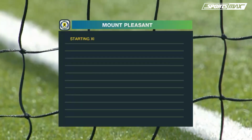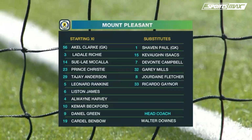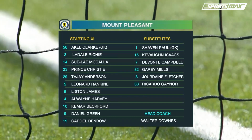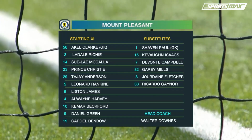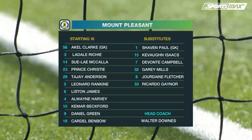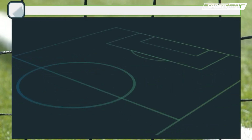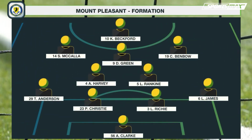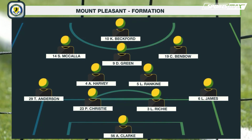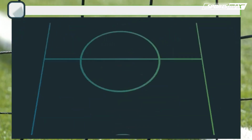And now the starting 11 for Mount Pleasant: Akil Clark, he's in goal. Adele Ritchie, of course, at the round the back with Sule McCullough, Prince Christie, Tajay Anderson, Leonard Rankin, Liston James, Alwyn Harvey, Kamar Bushy Beckford, Daniel Green, and Cardell Bembo. Good to see them continuing with Anderson and Christie, the two youngsters, as part of the defensive line. They did keep a clean sheet the last time, so it's good to have them. And it's good to also see that he has gone with Green in this particular game, giving a chance for him to continue.